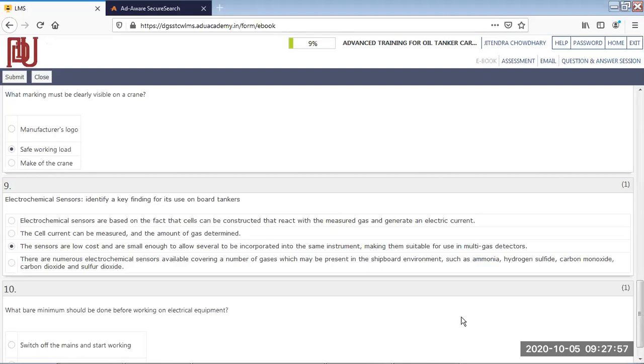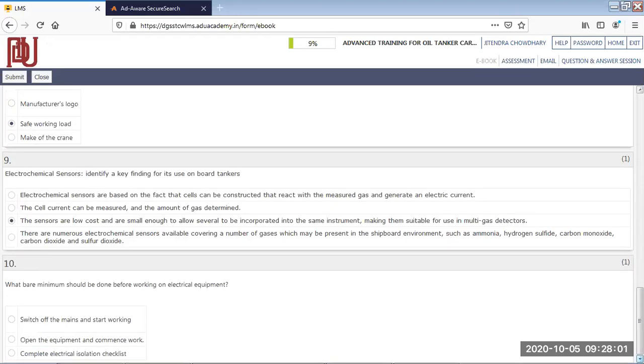What bare minimum should be done before working on electrical equipment? Switch off main and start working. Open the equipment. Complete electrical isolation checklist.